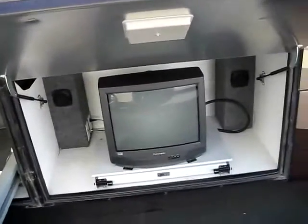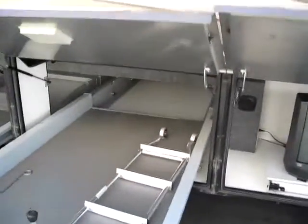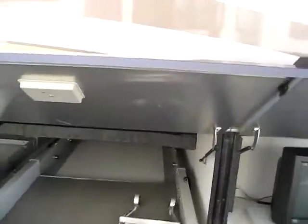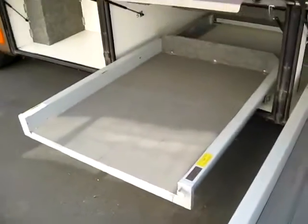If you guys like the tailgate, take a look at that. You've got the outdoor entertainment center. Each one of your doors here, you can see they're actually insulated, so you don't have to worry about all your stuff getting super hot underneath. And you've got the large slide-out trays. Take a look at this.